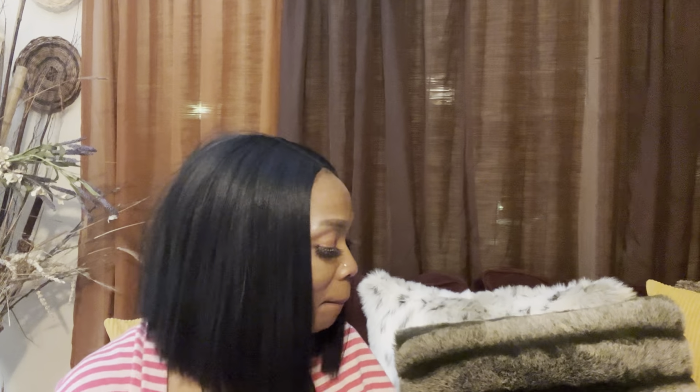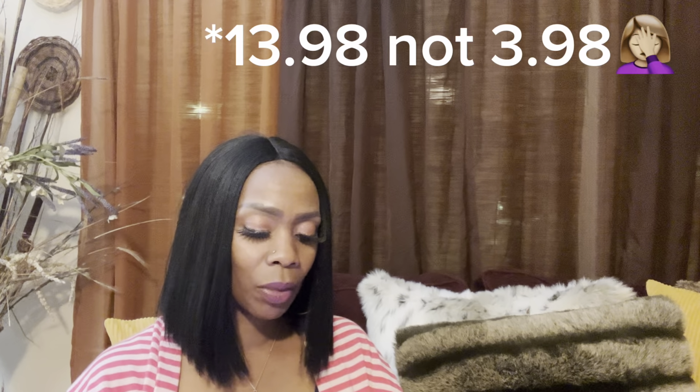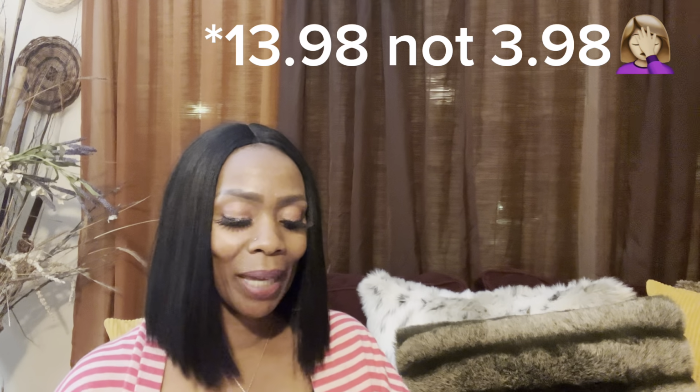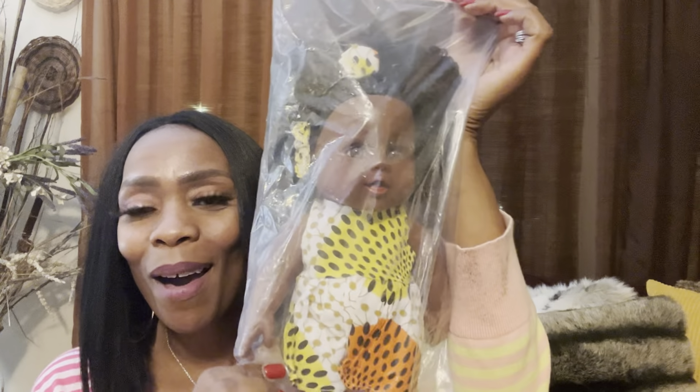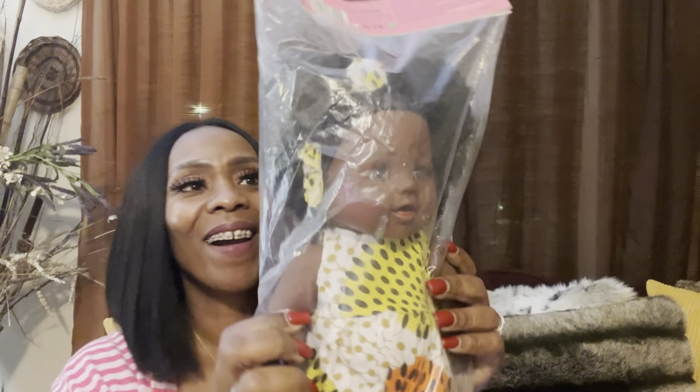Okay, y'all. So my little cousin have twin girls. They're one. And when I saw these, y'all, I had to get them. They're a little more on the expensive side, but I had to get them for them. And they have them in all different pattern, like little outfits. So they both were $3.98 a piece. But I don't want to open them, y'all, because as I said, these are going to be gifts. But these are so adorable. Look at her. She is so cute.